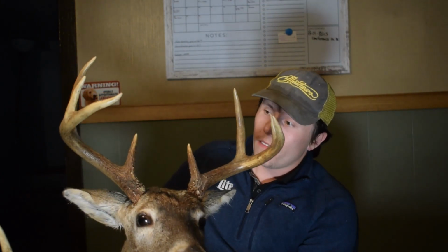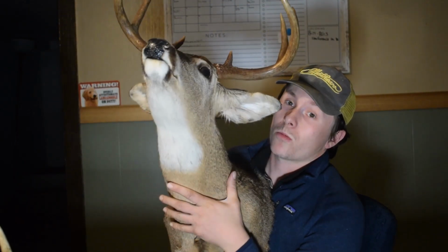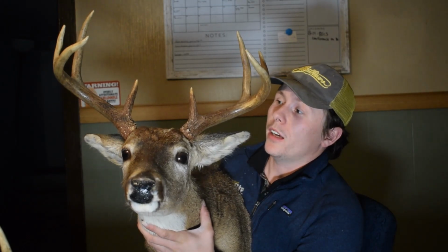Honestly, we couldn't find much blood at all, and basically I thought I missed. It wasn't that far of a shot either, probably 70, 60 yards at the max. But the way it goes, he was a lot bigger than this too. This is a spike's fur that we used for the mount.